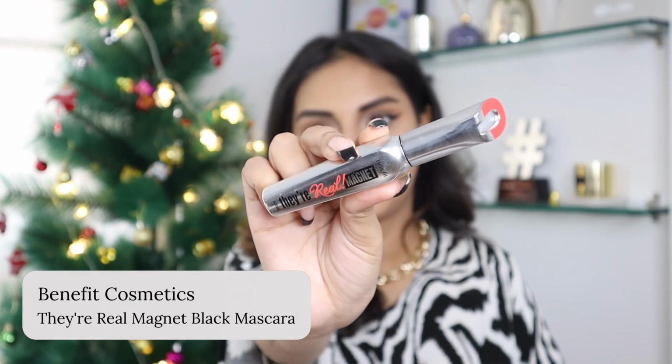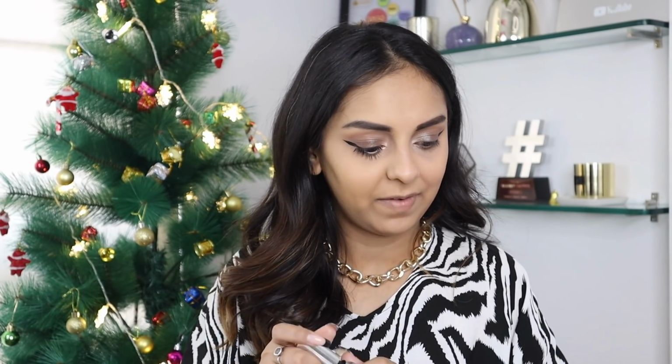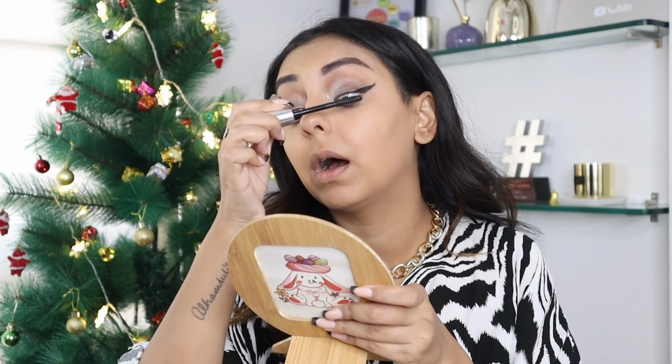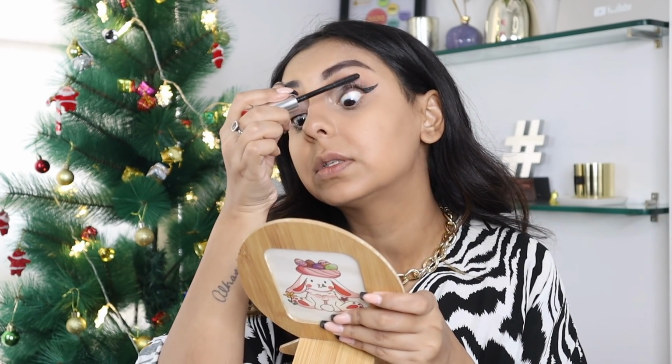For this side, I'm gonna go into one of my very favorites. This is the Their Real Magnet Mascara from Benefit. Again, I'm noticing I have used a fair share of Benefit products. I think I've used 2 and I have 1 more to go, which you'll see when we move on to the face. Again, I love the way this mascara adds such a lift. It doesn't at all make my lashes clumpy, which I appreciate so much. I feel like clumpy lashes can be so off-putting.